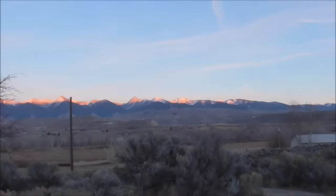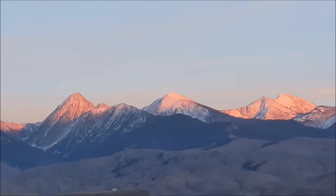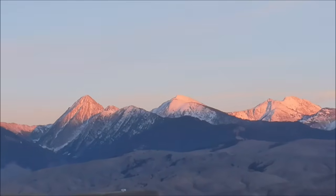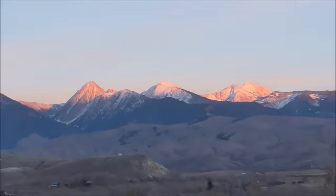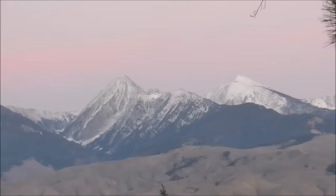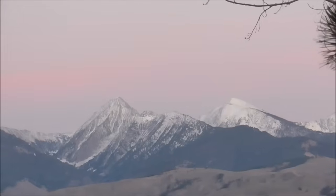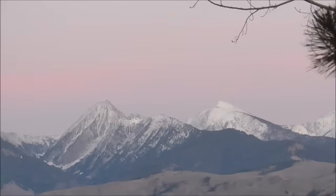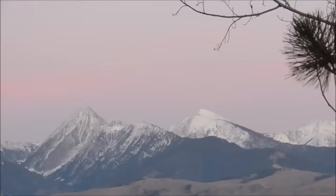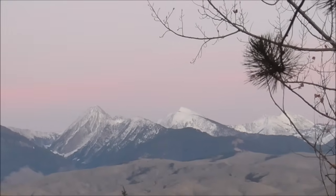The sun on the mountains is pretty. About over the top. Here in a couple more minutes, the sun will be down and won't be any sun on the mountain. The sun is already over the top of the mountain, and the sky is a little bit pink, but it won't amount to nothing. Without the clouds, it really doesn't look that good. Still pretty though.